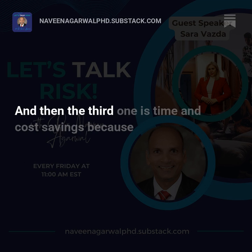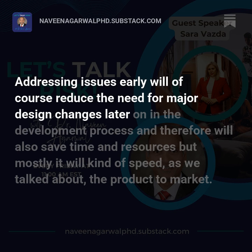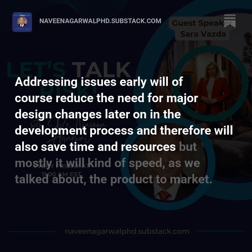Yeah. And then the third one is time and cost savings, because addressing issues early will, of course, reduce the need for major design changes later on in the development process. And therefore, it will also save time and resources. But mostly, it will kind of speed, as we talked about, the product to market.